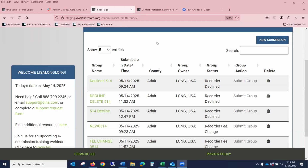So let's work through documents that have been declined, documents that are submitted with a fee change, and then we can come back to questions. So I'm here as long as you need me. So documents are submitted. The recorder is notified that the group is out there ready for their review. They would review within 24 hours or 1 business day generally. It's usually quicker, but occasionally an office could be closed for whatever reason. And I think that is a little more prevalent in a smaller county because they have less people to work.